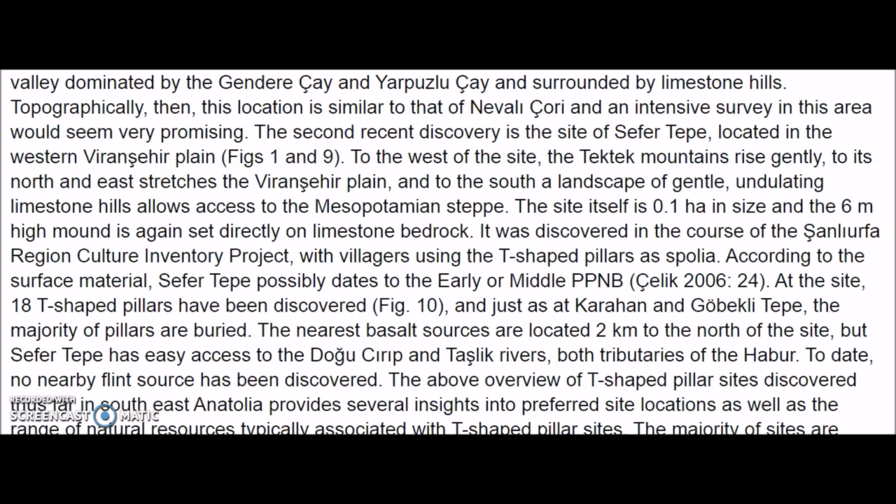At the site, 18 T-shaped pillars have been discovered, and just as at Karahan and Gobekli Tepe, the majority of the pillars are buried. The nearest basalt sources are located 2 kilometers to the north of the site, but Sefer Tepe has easy access to the Dogu, Kirip, and the Taslik rivers, both tributaries of the Habur. To date, no nearby flint source has been discovered. The above overview of the T-shaped pillar sites discovered thus far in southeast Anatolia provides several insights into preferred site locations as well as a range of natural resources typically associated with T-shaped pillar sites.